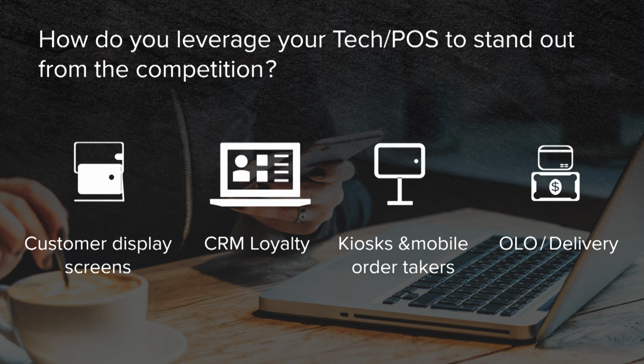Guerrilla marketing and things like that are important, but equally important is the engagement in the store and digitally that can set your restaurant apart and get your customers coming back. Mass marketing is quick and easy, but what you really need is to have targeted engagements.